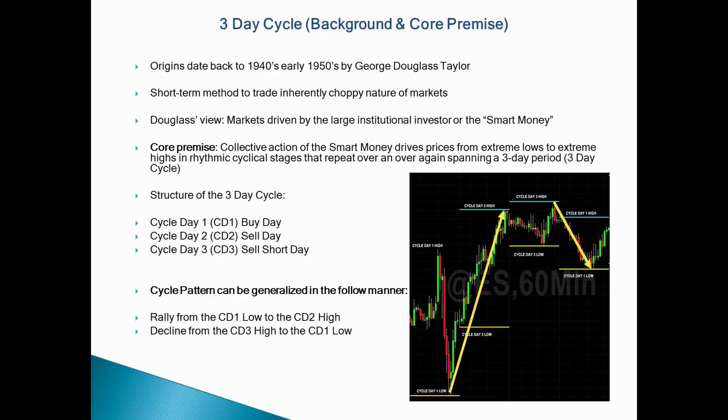And again, we see this on a day-to-day basis, whether you're trading indexes, crude oil, or any of the other instruments. With the high frequency trading as it goes on today, it can make the markets pretty volatile and really choppy. But basically, his view at the time was that the markets were driven by the large institutional investor, no different than we have today, i.e. the so-called smart money. I like to call it the informed money rather than the smart money, as we just discussed.